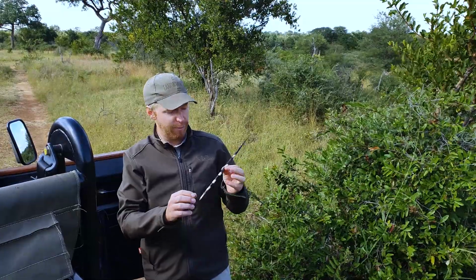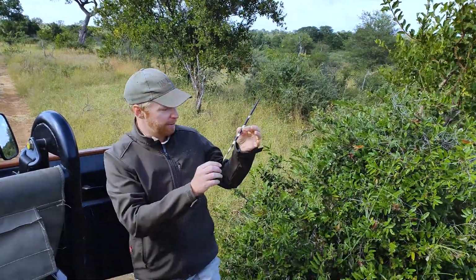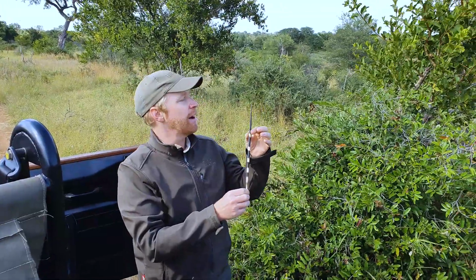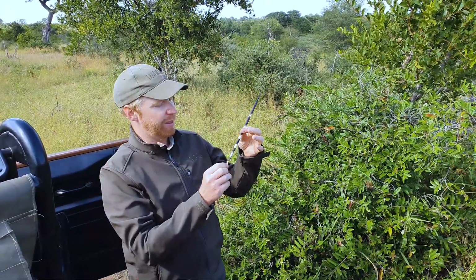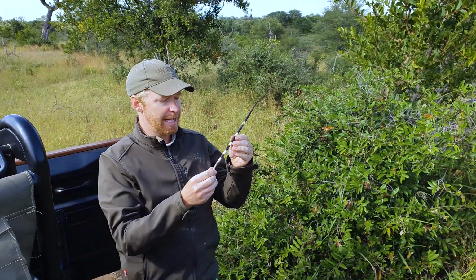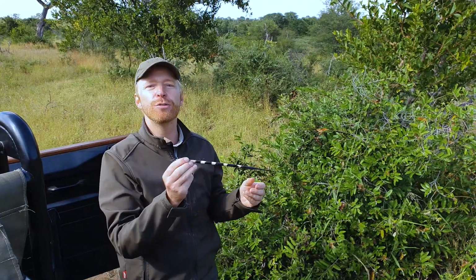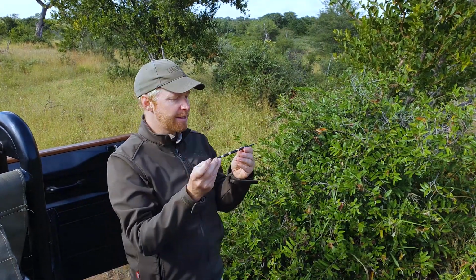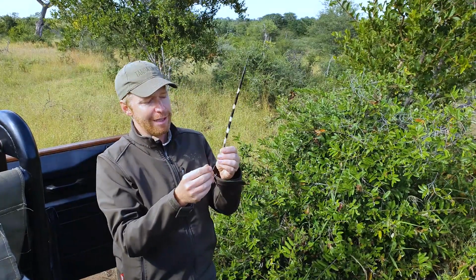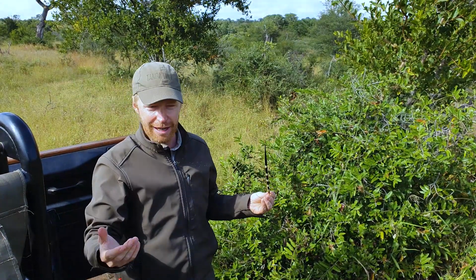Alright, sticking with our theme of black and white striped things, just come across a porcupine quill lying on the side of the road. Now, it's quite a big one, quite a thick one. Porcupines are mammals. They just have modified hairs to make these quills, and contrary to what many people may believe, they do not have the ability to shoot the quills out, but rather they fit relatively loosely into the skin, and should any danger come, and believe it or not, there are still predators like lions and leopards that can't resist trying to go for a porcupine.